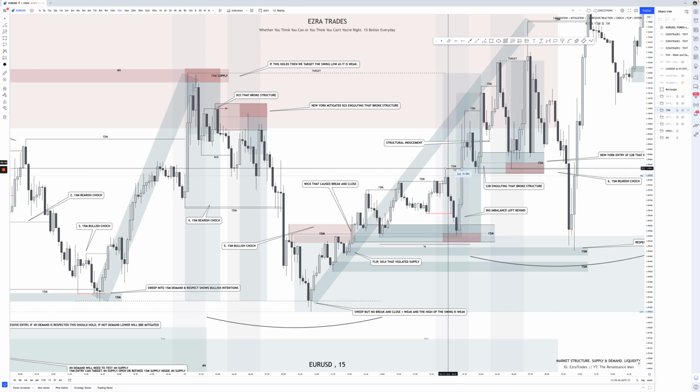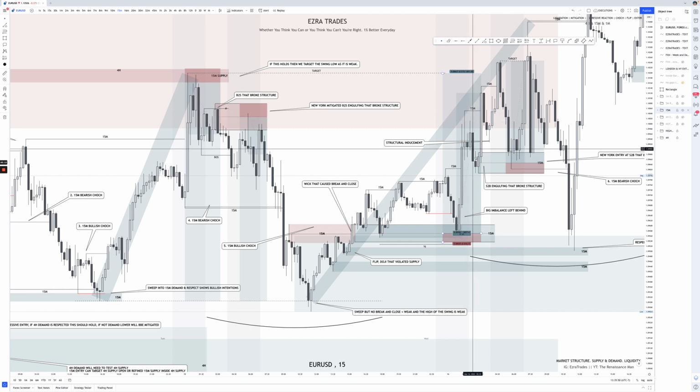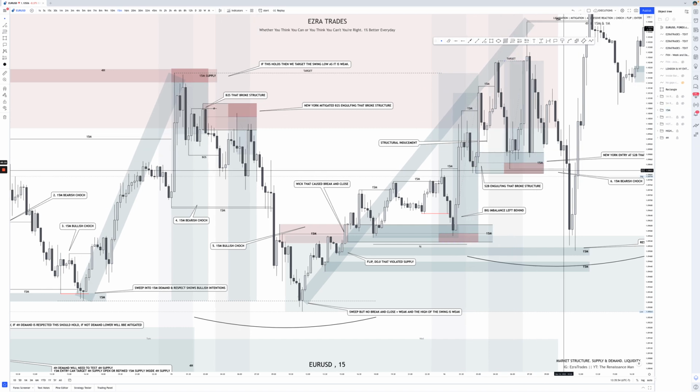And what do we have? We break structure to the upside. We get a new 15-minute high. Price pulls back here. This is when we get that break to the upside. And now what do we have? Same as we saw on the previous 2 days. What do we have? Buy to sell engulfing that breaks structure.